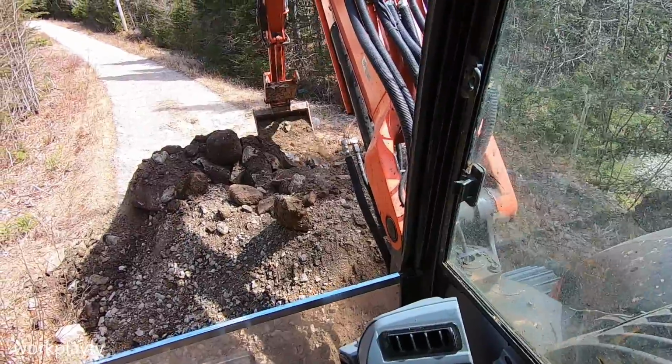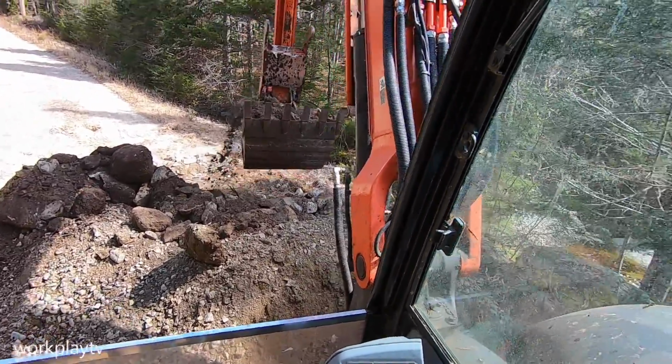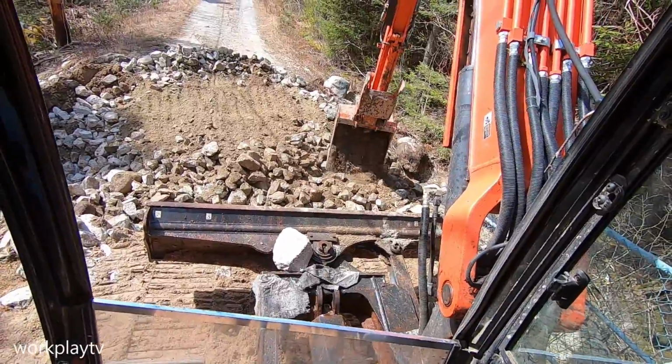So now I'm just starting to mix some of it together. All the way around the pipe is rock. So now I'll just start filling this in a bit.